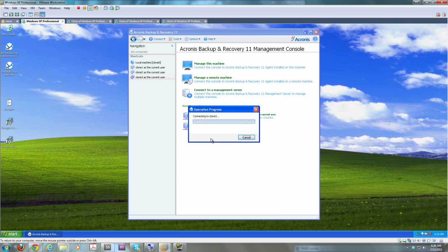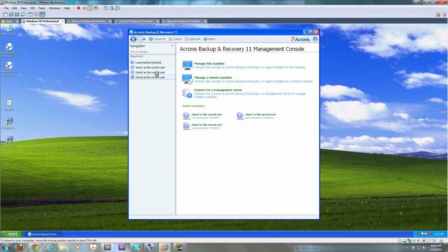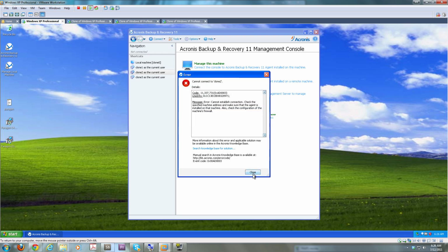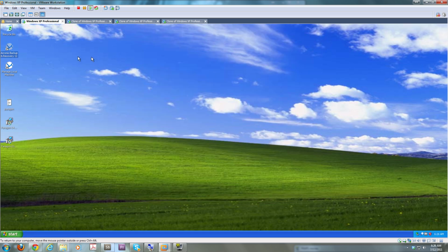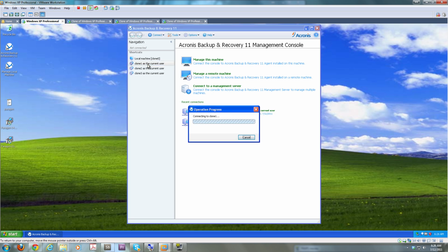Are we having difficulty? Oh, it would appear that we certainly are. We may need to relaunch the management console on the hub. We don't need to be connected, obviously, to ourselves. Well, what we want to do is successfully back up all of these machines from the same interface.